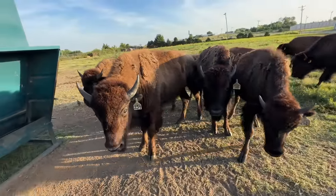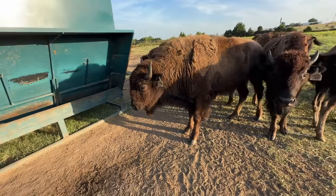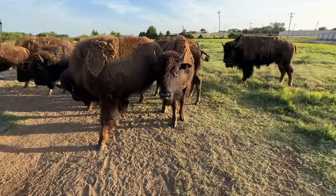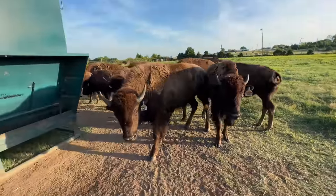He's a nice long bull, but he's only a year old. So he was born, I think, in May last year. You can tell here, this is a Dunbar baby. Got the big top shoulders and short body.